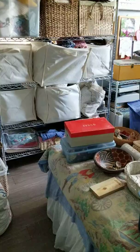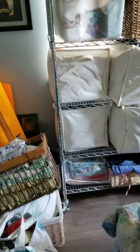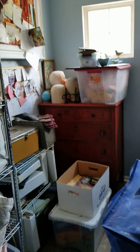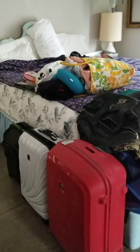How did I do that? Well, I took out one whole category of items that I have in this room. And that category of items was all of my travel items. So I took those out and I moved them into my master bedroom temporarily. Trust me, this is not going to stay here.